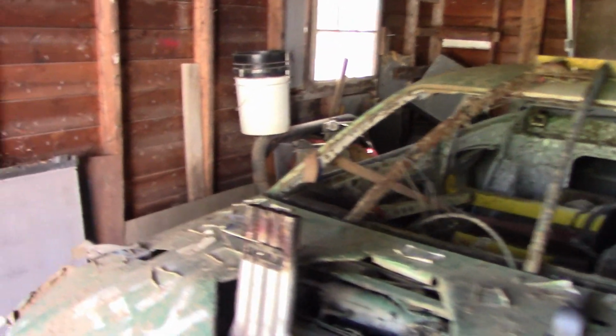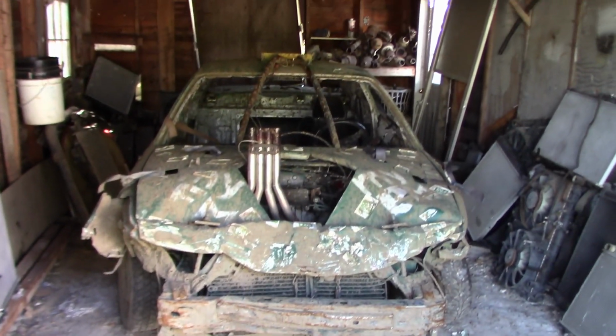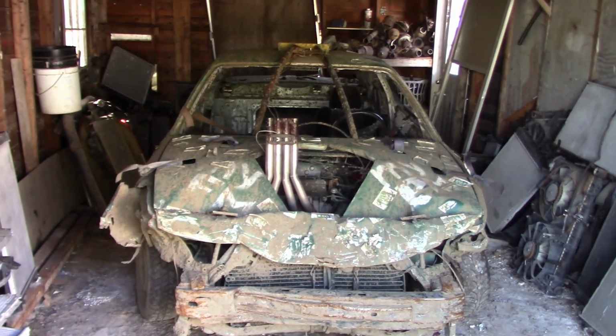There's one more coming up in Owen Sound, but the only car that I have on the entire property that will pass the rules up in Owen Sound is this car. So if this, by some mysterious means, survives Aaron, it's probably going to be heading up to Owen Sound.